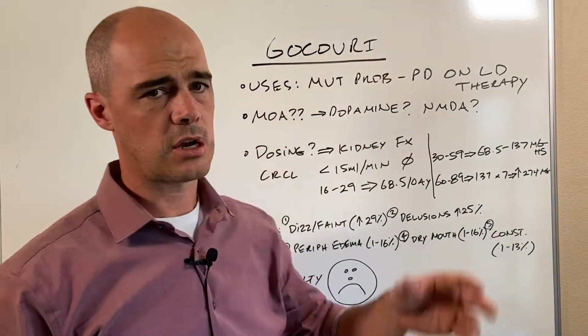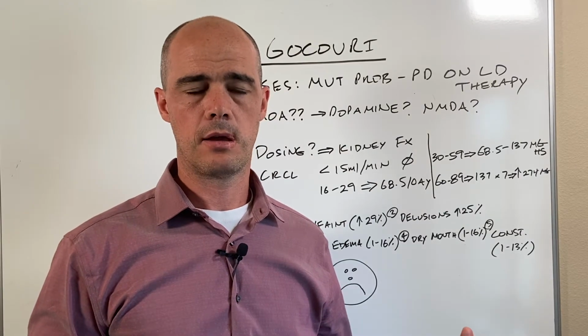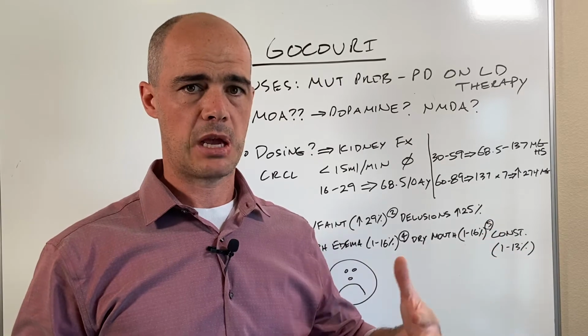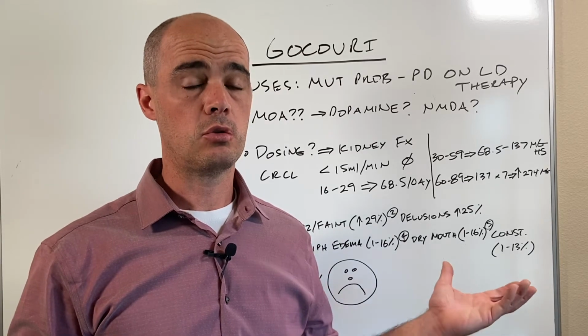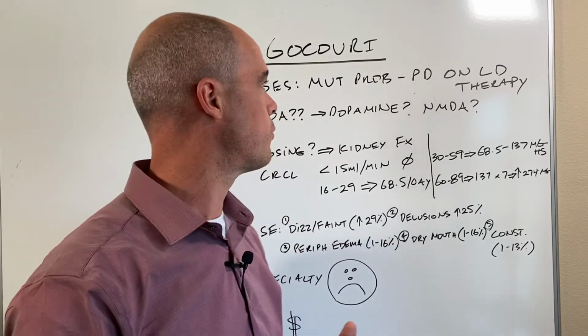Now, Gocovri is actually an extended release formulation of amantadine. They've used amantadine in the past because it's available as a generic and an immediate release, but they haven't had that good of results with it. They do see better results with this extended release formulation of Gocovri.